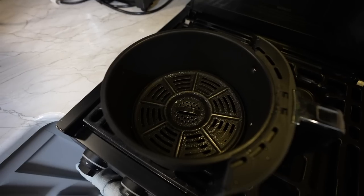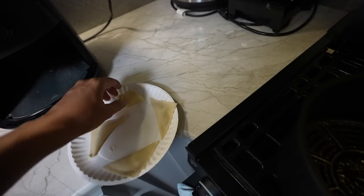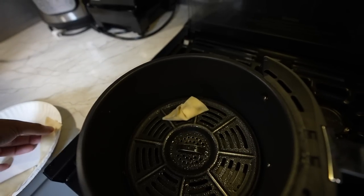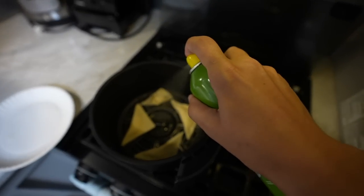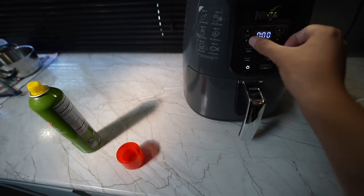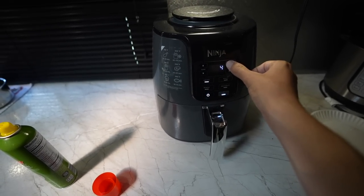Now, if you guys have been following the channel, you know I have an affinity for my air fryer. We just preheated this. I put a little bit of oil in there, and we are just going to stick these dudes. Boom. Boom. And I hit them with a little bit more oil. 350, 5 minutes.